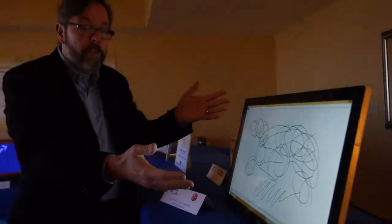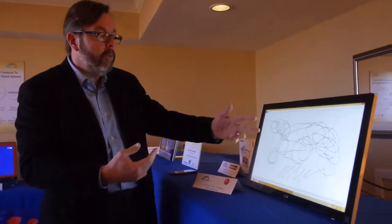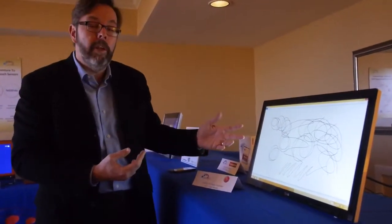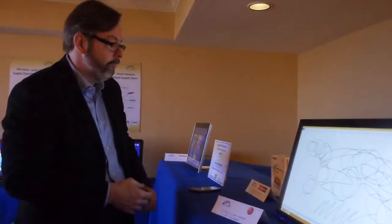Normally, to build a touch sensor this large, you'd have to do that on glass, which is very thick, very heavy. But because we can get to this great conductivity on just film, we can make this sensor very, very thin and light. Nice. And this one?